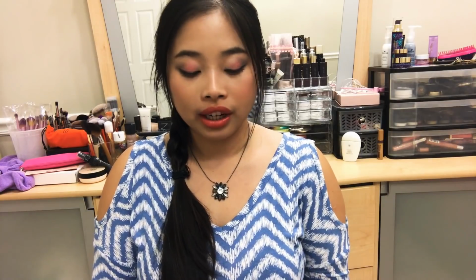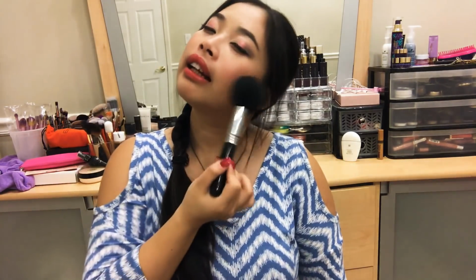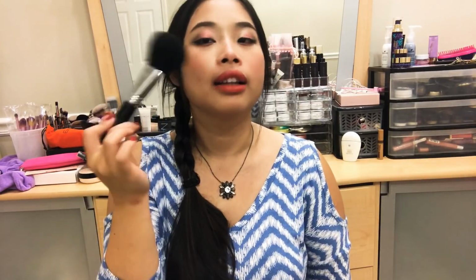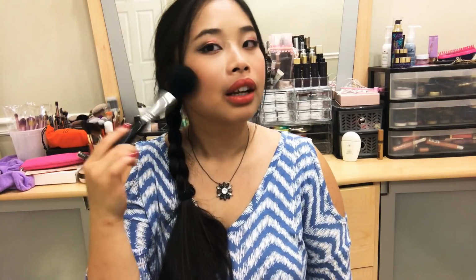So I actually really love this. Let's move on to all my face brushes, shall we? I start with powder brushes. This brush from Sigma, large powder F20, is my favorite powder brush. I use this to pat on all my loose powder or pressed powder or whatever.